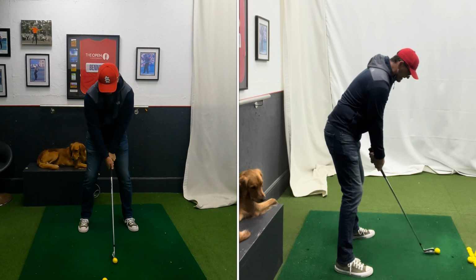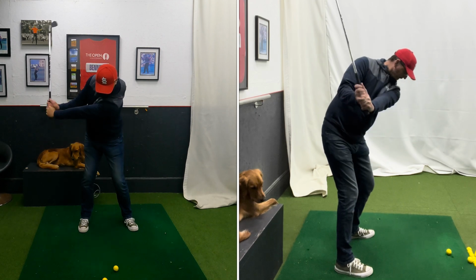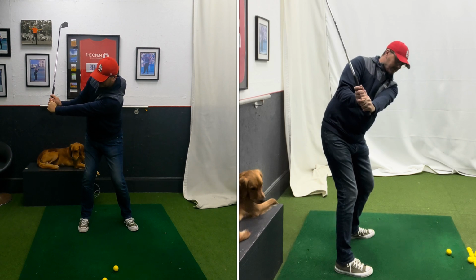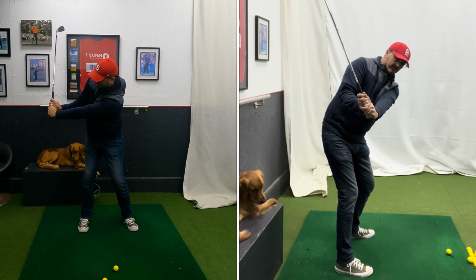You could always put a golf bag behind you to give you some sort of feedback. And then from there, Kieth, I'm not going to hit a ball yet. And from this halfway back position, obviously I'm going to stop now to show you, but I don't want you to stop in terms of a drill. You keep everything the same.